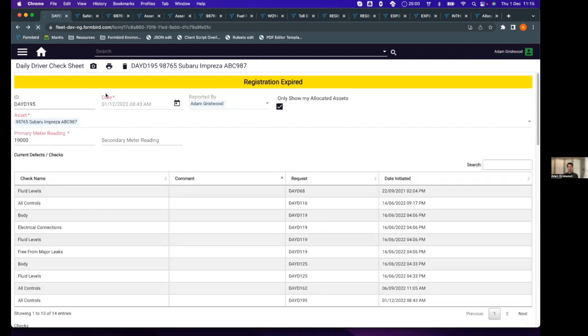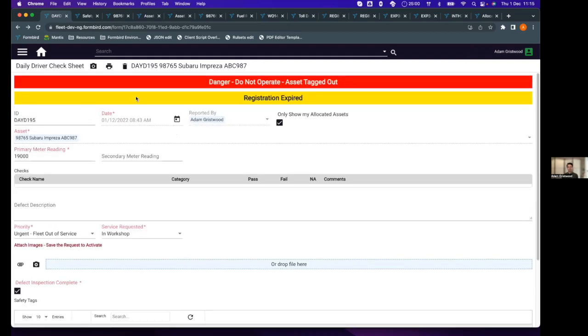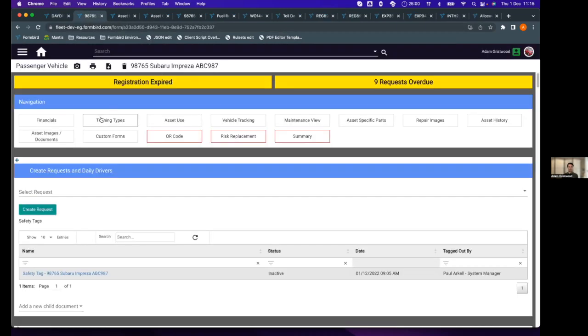And if I reload this page, we should get a nice little warning up the top here. So while that safety tag is active, this warning will show up on any daily driver check sheets that are created by any operators, warning them not to use the asset because it's tagged out currently. The other place where it'll show up is if you navigate to the asset itself. And I'll just need to refresh the page here.